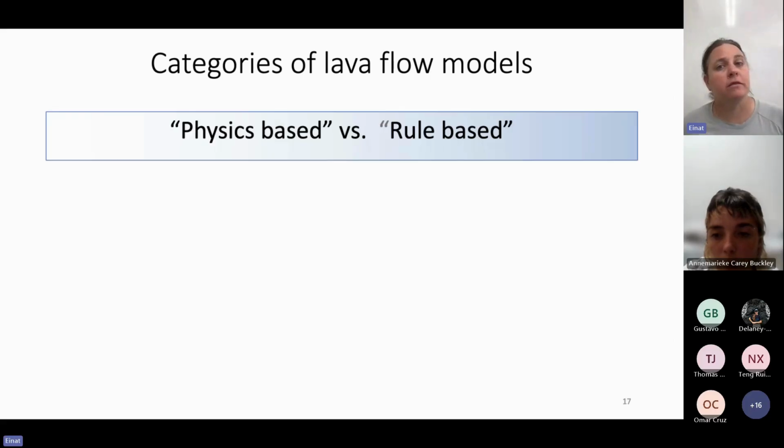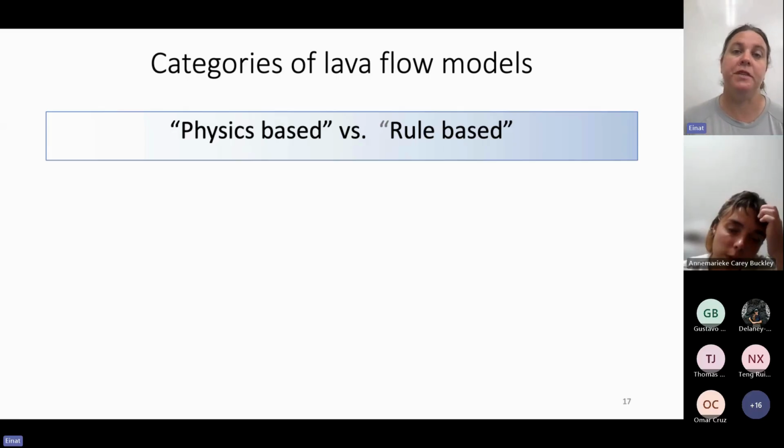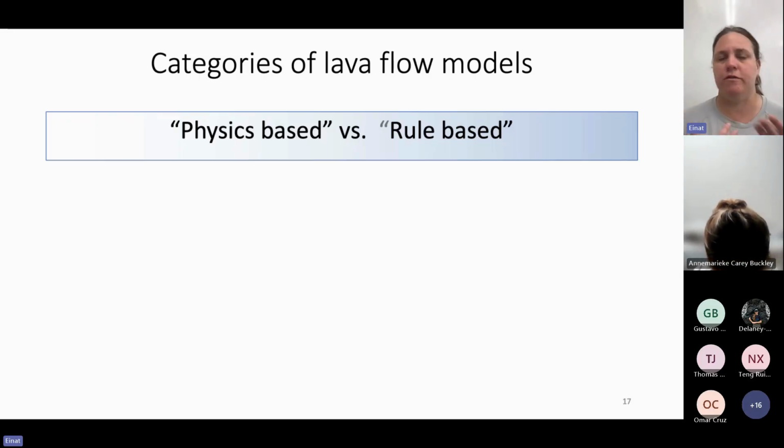There are different categories of lava flow models. One of the traditional divisions is between physics-based versus rule-based, where in physics-based models we solve the fundamental equations of conservation of mass, energy, and momentum, versus rule-based, where things get affected simply on, is this cell next to me lower in elevation, for example, or is the lava old enough, cold enough to stick around, to not advance?